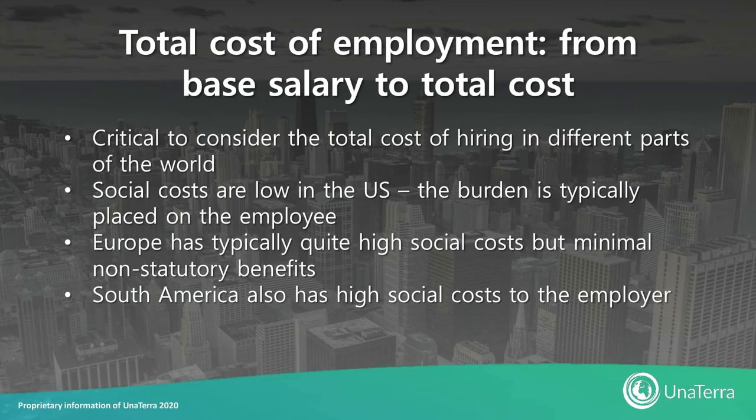Social costs in the US are relatively low, so the total cost of salaries plus social costs are aligned quite closely. It's difficult to conceive of different parts of the world where social costs and on costs of employment can run to very easily 20, 30, 40%, but in some extreme cases, and we'll take a quick look at a case study in a moment, but in extreme cases 50, 60% and beyond.